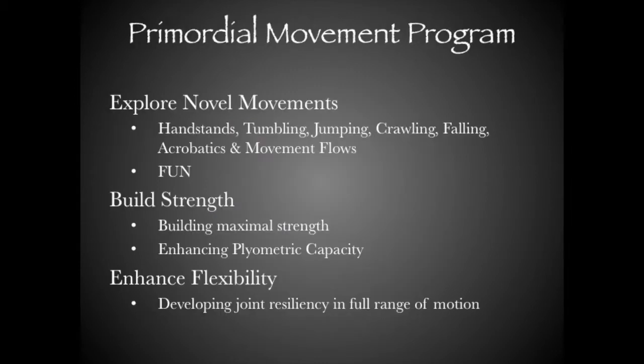The Primordial Movement class is designed for people of all ages and fitness levels. We start day 1 exploring novel movements. Now, does that mean I'm going to ask you to do something that's beyond your current capabilities? No. We work through progressions. It's all very accessible to anyone who wants to put the time into it.